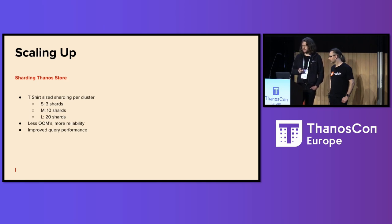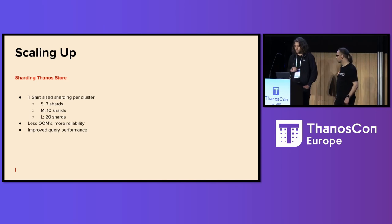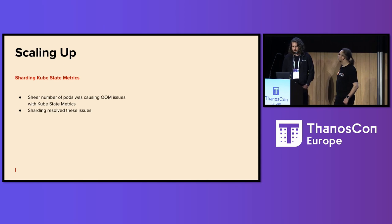Generally, the difference between each size is just the number of shards. And we're using the hash-based sharding. Another piece we also sharded is Kube state metrics. This is something that we didn't really run into too many issues with, but we definitely had to shard it out in our larger clusters.